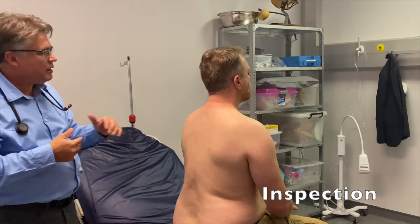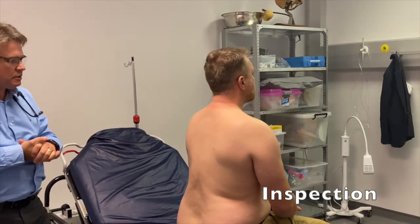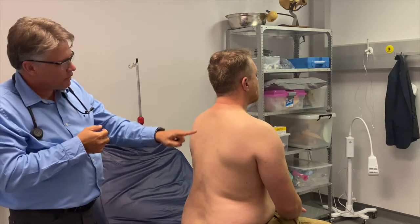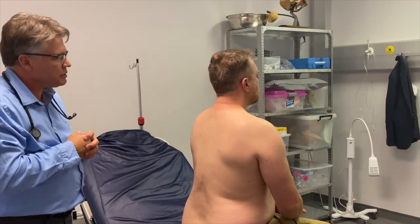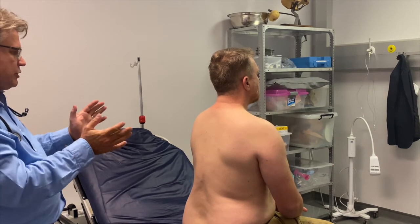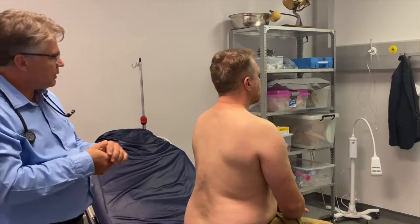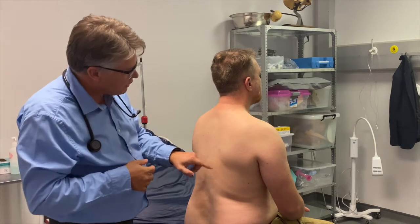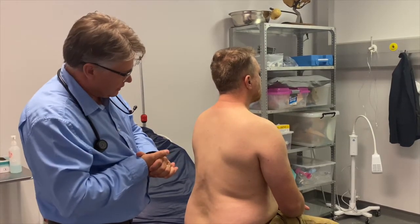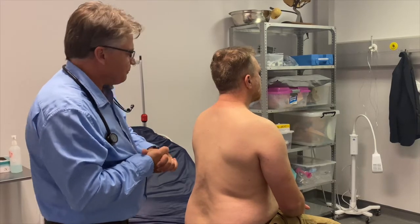Moving to Rian's back, everything we do in the front, we do in the back, and we're always comparing left and right. So Rian doesn't have any skeletal abnormalities as mentioned. He also doesn't have a kyphosis or scoliosis. If I look at his breathing, it is symmetrical both sides. He doesn't have any surgical scars. There are some minor scars from previous nevus removal.